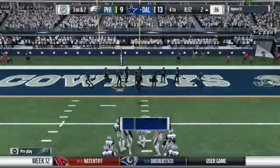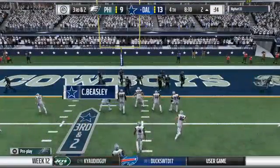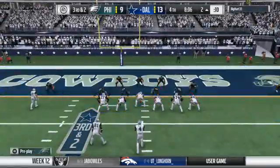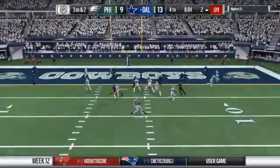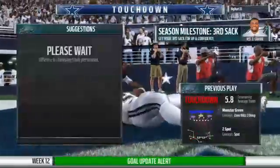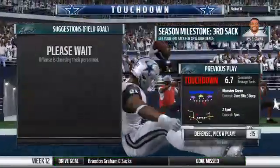This defense hasn't let them in yet. They'll need to stiffen here. 3rd and goal from the 2. Prescott on 3rd and 2. And that is caught. Touchdown, Cowboys.